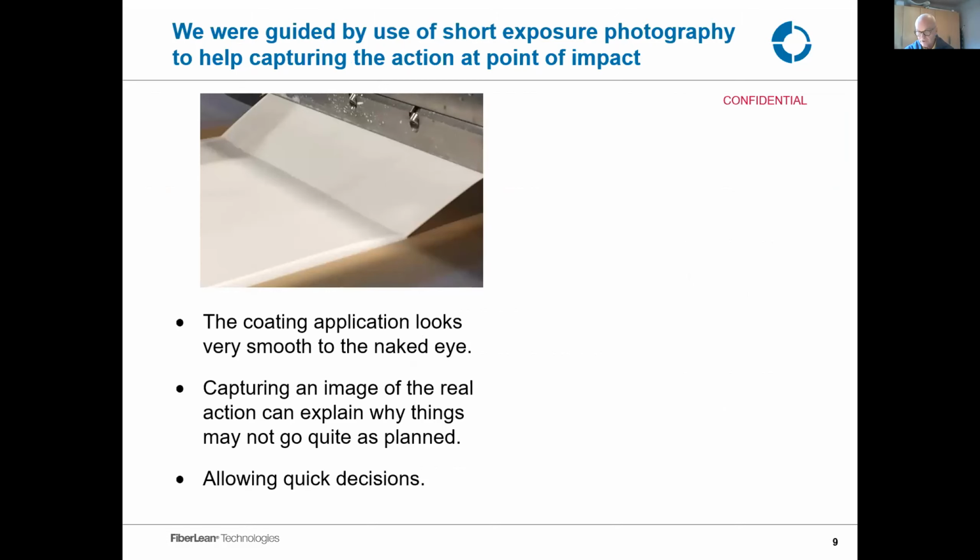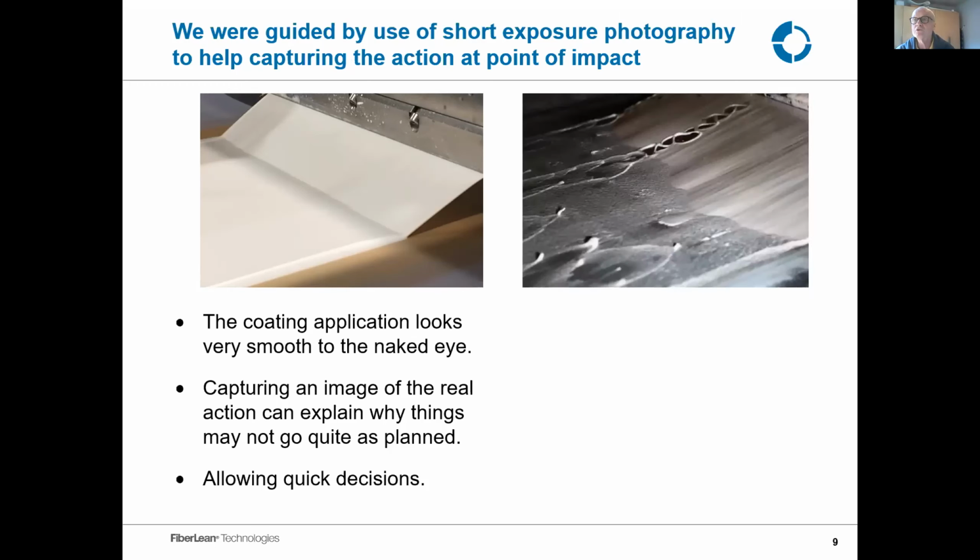To our help, we used short exposure photography, because it is impossible to the naked eye to understand and see what is actually happening when you apply this onto the web. The picture here is a real live picture from the FEX machine, where you can see the jet of coating being applied onto the base paper. And it looks very nice, doesn't it? But it's not the full story.